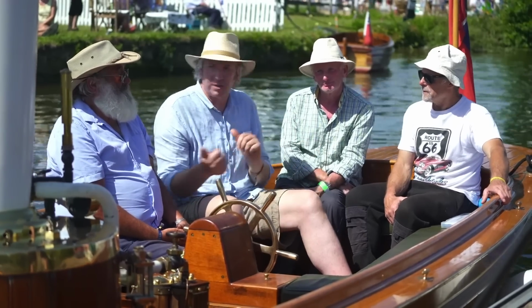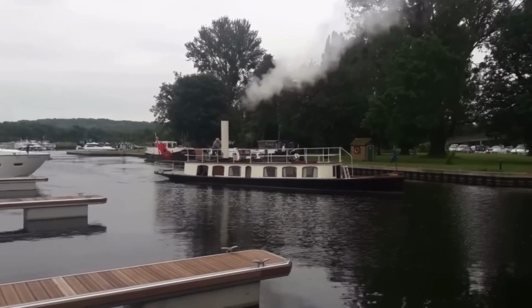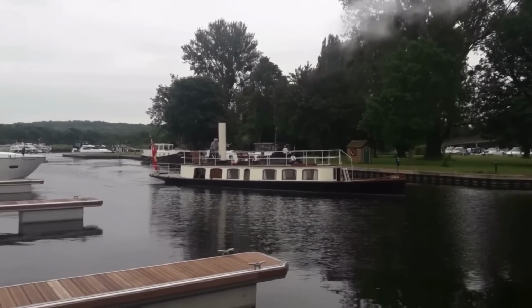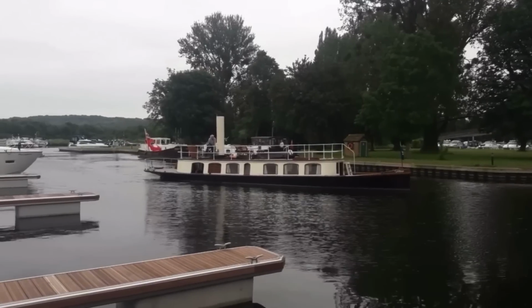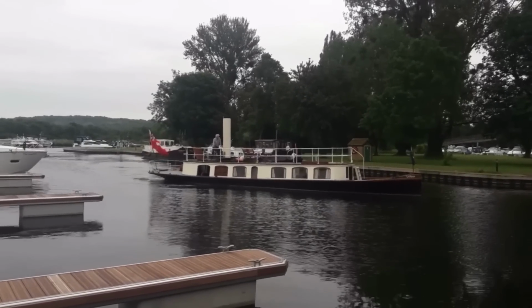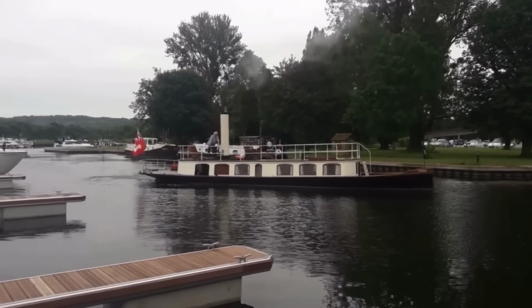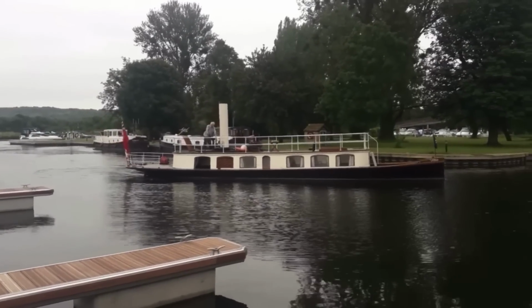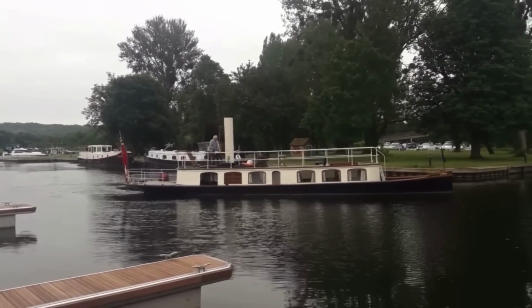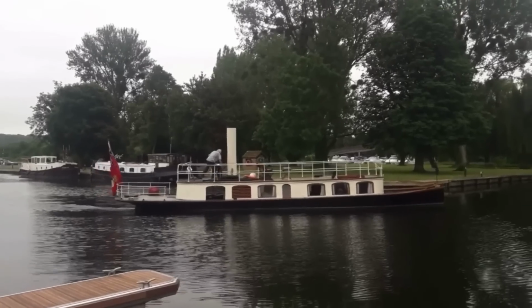Now, who was first out of you two? I was the first owner of Hafren, and she was bought as a means of getting my wife, who was partially disabled, from Hurley Lock down to Temple Island, where we kept our steam launch Sabrina. So Sabrina was a steam launch of 54 foot, and Hafren was her tender. That's lovely. I can't remember how many years we had it, but that's where the name Hafren came from.